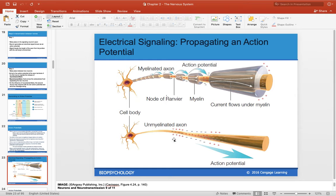So instead of going in and out, in and out, in and out on every little doorway along the hallway, it can skip, like houses. It goes boink, boink, boink, boink over, I know, good sound effects, over these myelinated sections, and allows it to jump and speed up that transmission. So the current will flow under and over the myelin. That action potential can go so much faster this way, and it speeds up that transmission.